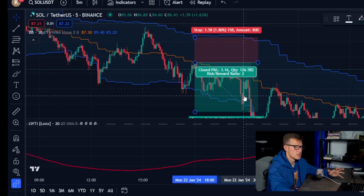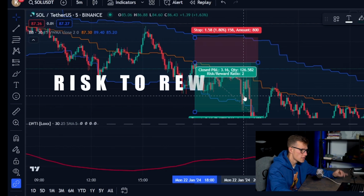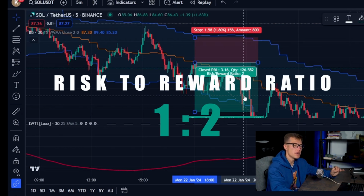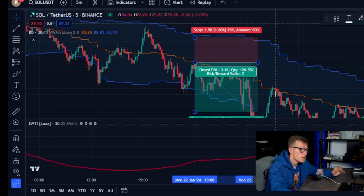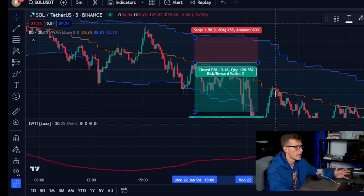The second rule is you have to follow 1:2 risk to reward risk management. Only then can you be profitable in the long term on your trades. If you increase your take profits more than 1 to 2, then your trades will be invalidated more often, resulting in more losing trades. And obviously, you don't want that to happen.